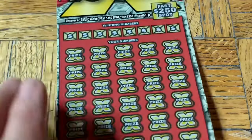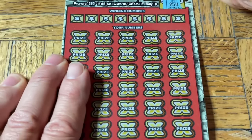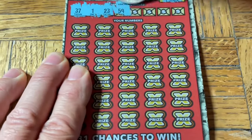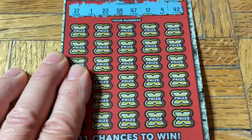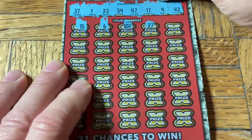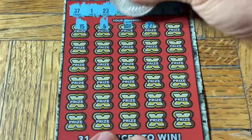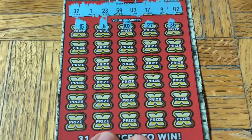Okay, this is ticket 005. Fast 250 spot. Nothing. We have found one of those 250 spots a single time before. They do exist. 37, number 1, 23, 59, 47, 17, niner, and a 42. 15. There we go. A 6. Hey! Well, we have at least $50. That's going to help. I think that's the way it works around here. Well, we're going to find out again. But it's not 100X. No, but hey, there could be 500 under there or 10,000 or whatever number. Even if it was 50 bucks under there, I'd be happy. Yeah, that would be fantastic also.